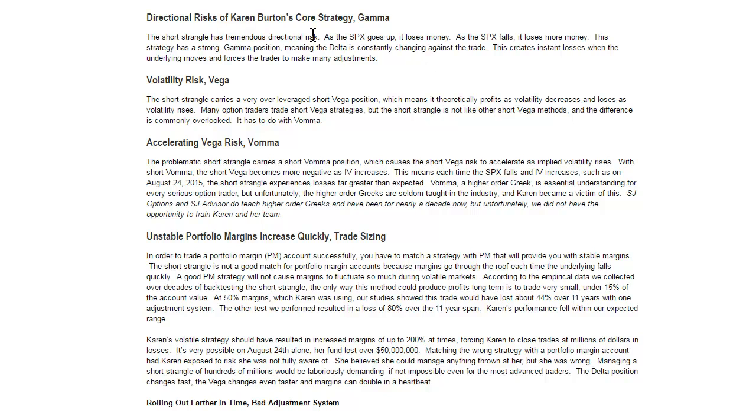So next, we'll just look at that trade in general and study it a little bit and see what's really wrong about it. What are the weaknesses of that trade? So first of all, there's a lot of directional risk to Karen Burton's strategy, or to the short strangle, but now she's always going to be associated with that type of trade.